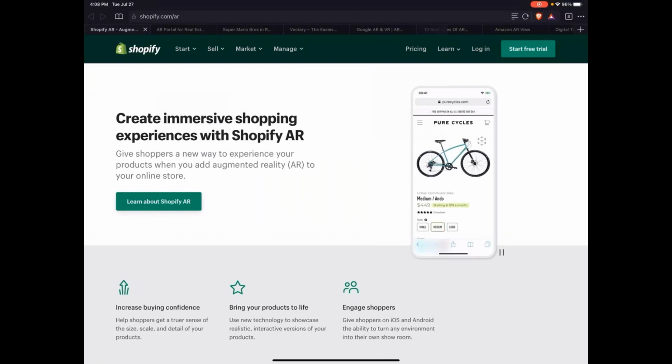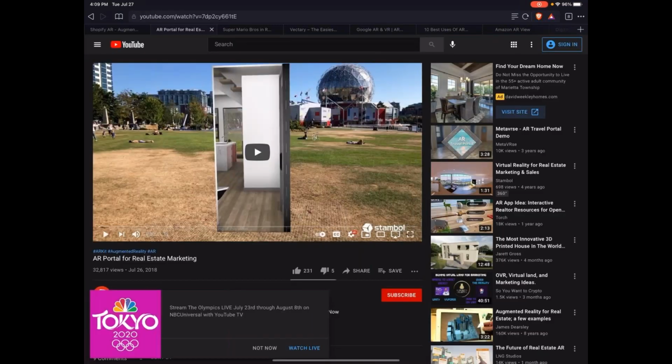Right here we got Shopify, right? And what I want y'all to see before we can get into this, hold on. I'm gonna show y'all an actual example because I know we got a lot of visual learners in here, and I'm one of the visual learners. So hold on, let me get this right.